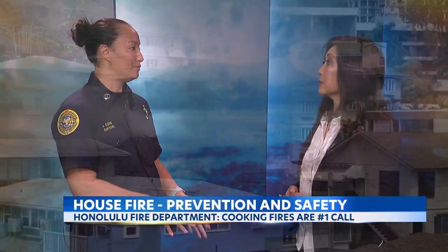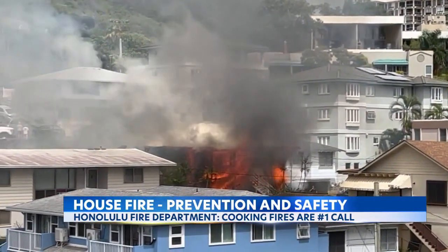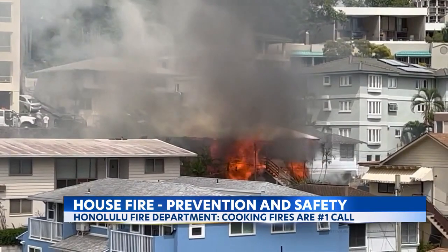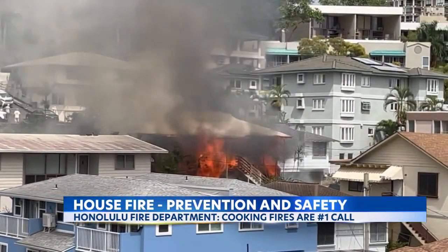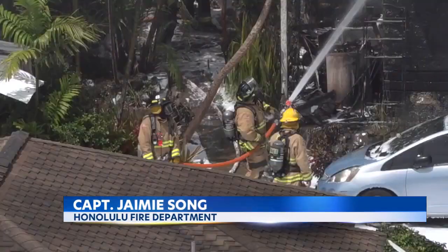So like you said, cooking fires are the leading cause of house fires. A lot of times we'll go to homes where there was overcooked food. So a lot of times people put something on the stove, food in particular, they're cooking, they walk away, they forget about it. So unattended cooking fires are very common. So we just advise people, if you're cooking, to stay at the stove. If you are gonna walk away, turn off the stove.